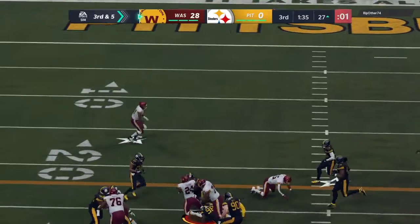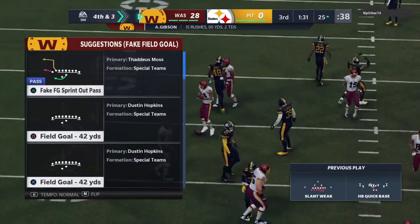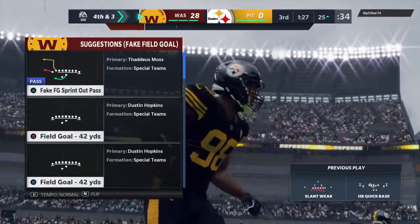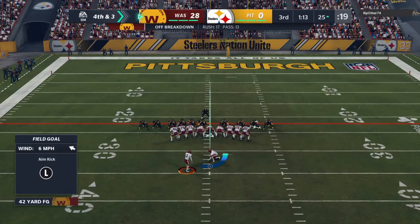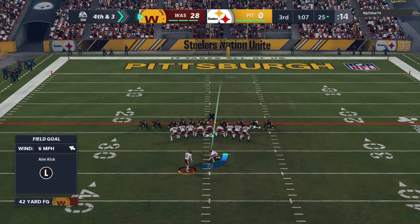Here's a handoff out of the gun. And they'll get him down about 3 yards short of the first. 2 yards on the pick up there. It's fourth down. Well, this was just simply excellent defense. On this third down, they had to be alert for the possibility of a pass, but that didn't stop them at all from understanding what was going on when they decided to run the football, and they just swarmed and stopped them for almost no gain.